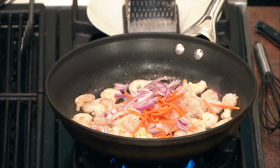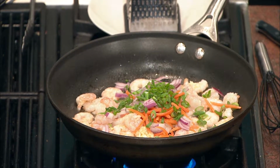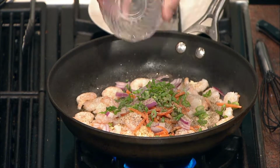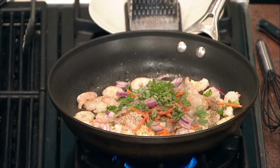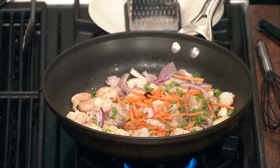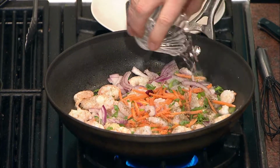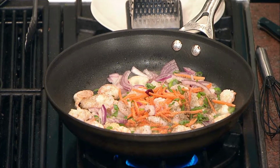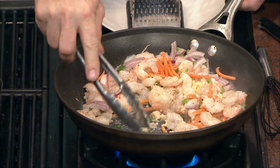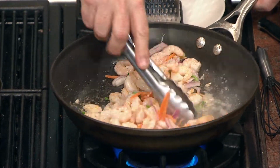Snow peas take a little bit less. Green onion to get some color in there and flavor. Black pepper. And we're gonna spice it up last, but let's toss this. Now, we can see we're going to hit the heat up and deglaze the side of that pan a little bit. Move it around a little bit and get those shrimp cooking.